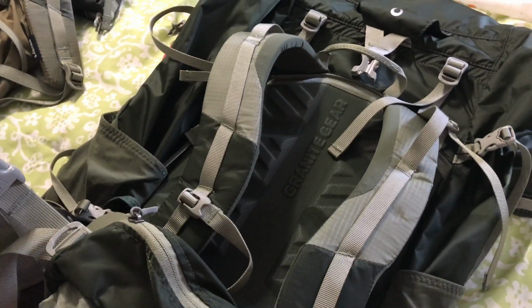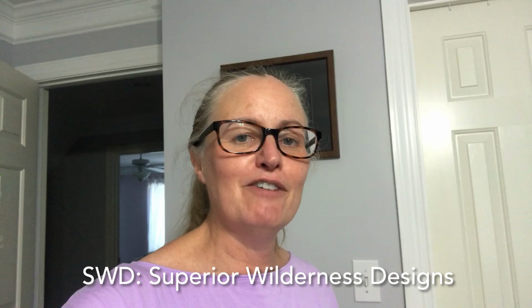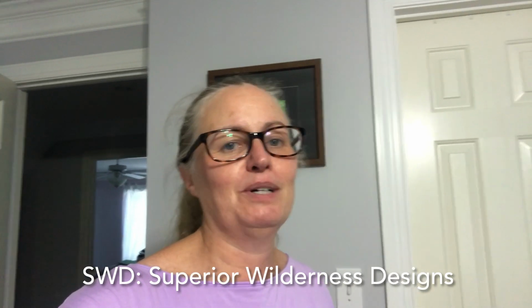Now, I do want to switch to a smaller pack because this is a 60-liter pack. But as I have been looking at all the options out there for lighter, smaller packs, I really haven't made up my mind yet. I do think I might end up going with a custom pack, and I like the ones from SWD and from Light AF, and I haven't had a chance to wear either one of those, and I would like to try them out and do a little bit more research.